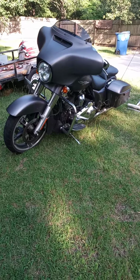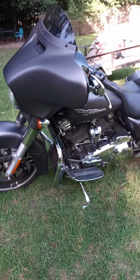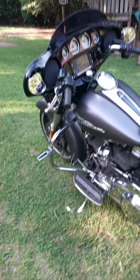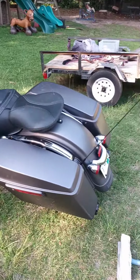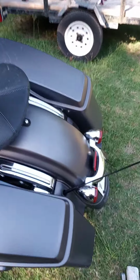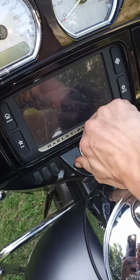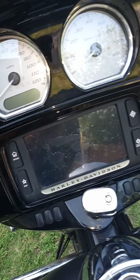This is on my dad's 2017 Harley Davidson Street Glide. My dad bought this motorcycle about 2 years ago for around, I think, $25,000. I don't remember the name of the place, but he bought it from there, and it only had about 7,000 miles on it. Currently it has just over 11,000 miles, soon 12,000.